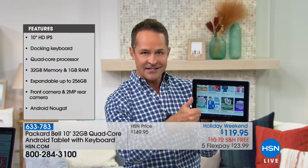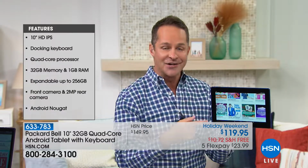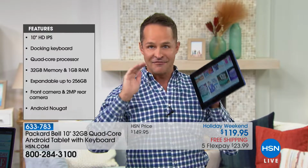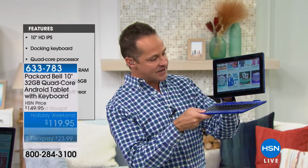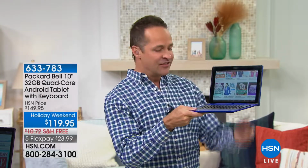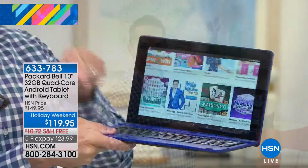And if that were it, if it were this price, if it were a 10-inch tablet, 32 gigabytes, front-facing camera, rear-facing camera, Google Android built-in, Android Nougat, the latest Android operating system, I'd say go for it. Like I said, any professional shopper knows, heck of a deal. Here's what changes everything. The fact that we're including the docking station.